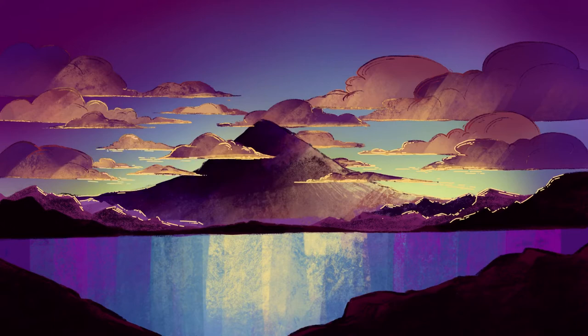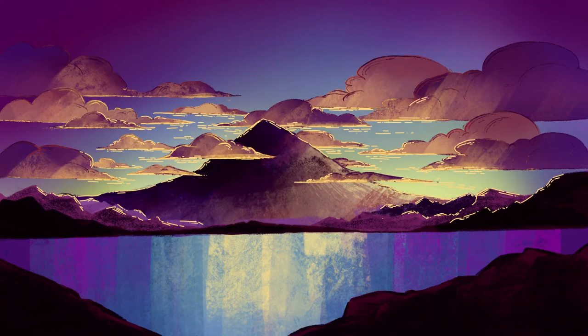So I really like the way I did the clouds in this piece, even though the shadows on them are a bit too harsh. So I'll keep that in mind for the next one I do, but I really like the water as well. I love doing water this way.